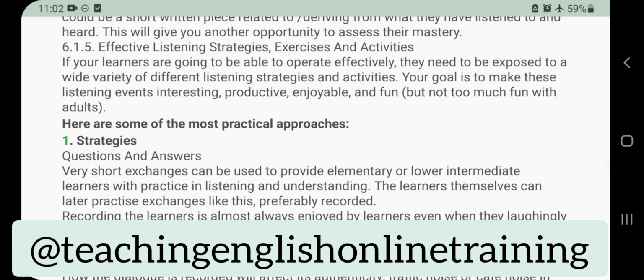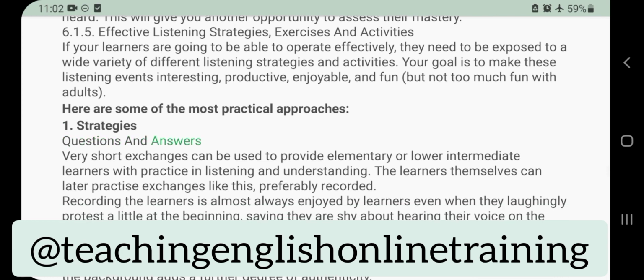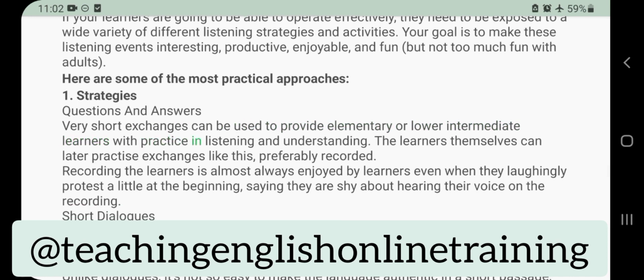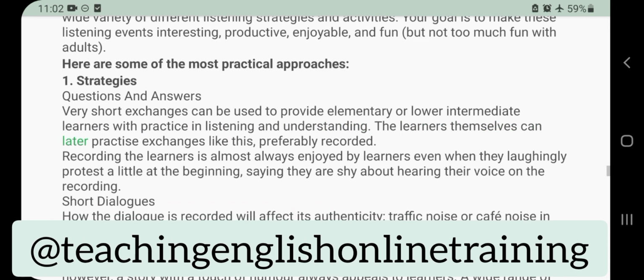1. Strategies. Questions and answers. Very short exchanges can be used to provide elementary or lower intermediate learners with practice in listening and understanding. The learners themselves can later practice exchanges like this, preferably recorded.